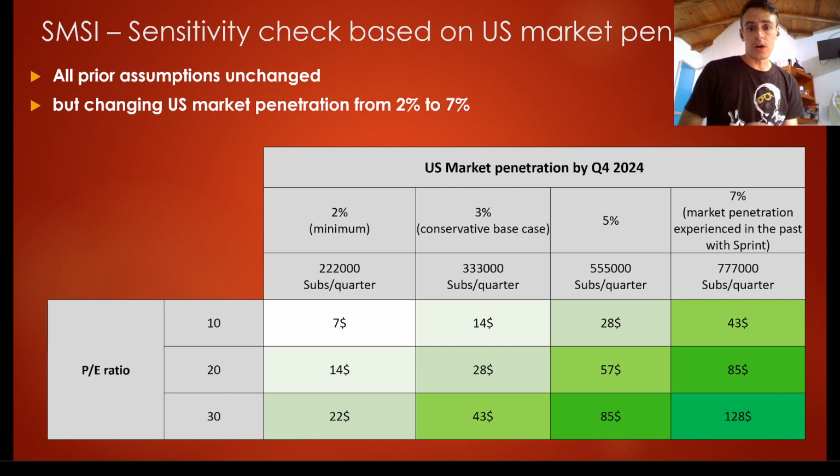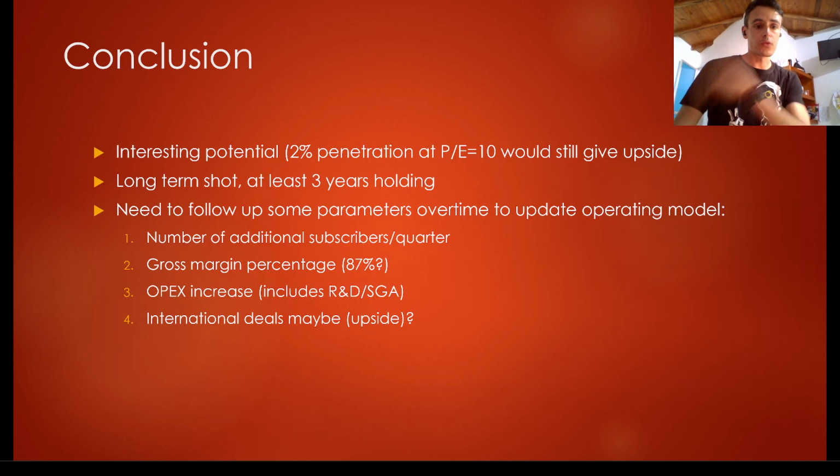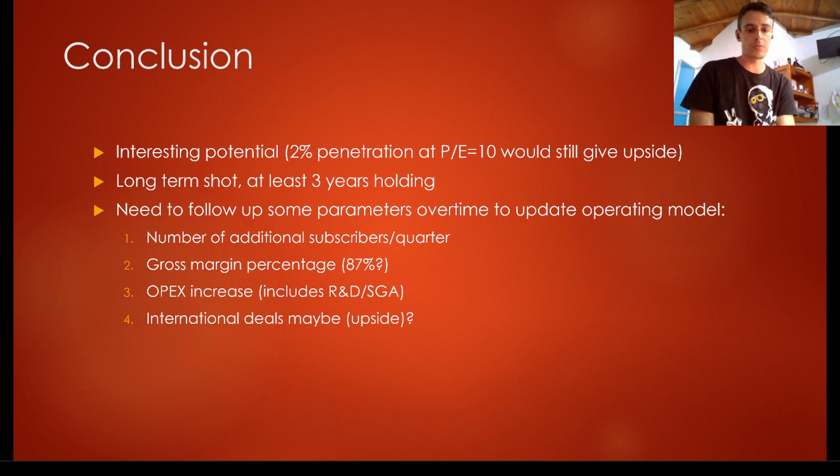Okay, so in conclusion, I think it's an interesting potential for this company and exciting in the next 2 years. Considering that the share price is actually very low at the moment, it's at the lowest over the last, I don't know, maybe year or two. To me it's a good entry point.